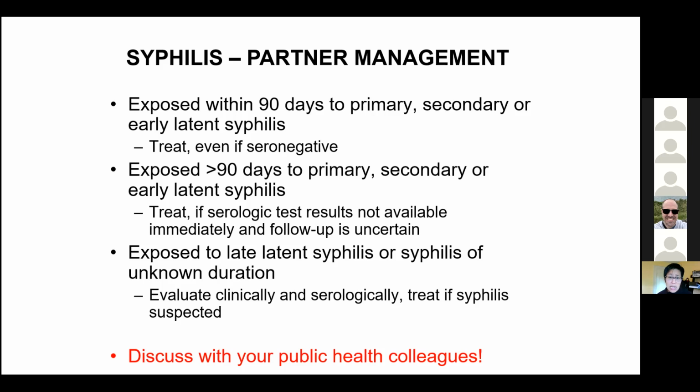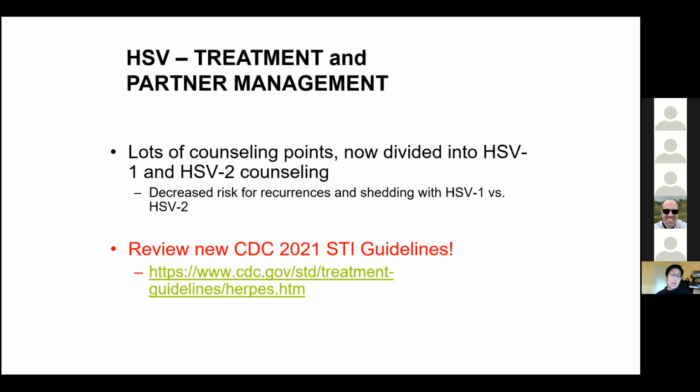Exposed greater than 90 days to primary, secondary, or early latent, treat. If serologic test results are not available, or follow-up is uncertain, treat. Exposed to late latent, you have time. Evaluate clinically and serologically, treat if syphilis is suspected. None of this has changed since 2015, 2010. All of these guidelines are the same, but it's reasonable to do this as a reminder because until you treat the partners, the patient may come back reinfected.